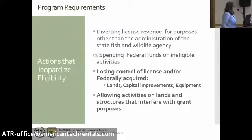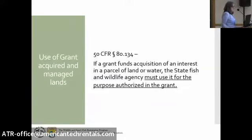And then I'm going to talk about these next two bullets in a little more detail. Losing control of license or federally acquired lands or capital improvements or equipment can jeopardize long-term eligibility. And allowing activities on lands and structures that interfere with grant purposes. We'll talk about both of those in these next few slides. I'm getting pretty weedy here, so stay with me, and I'll try to keep it at the highest level for understanding, because it's important. Sometimes you have to get into the weeds to really understand the rules of the road that the state agencies and the DNR in particular are responsible for adhering to.